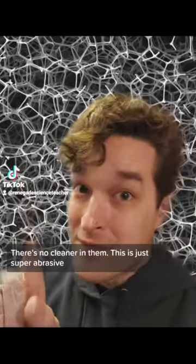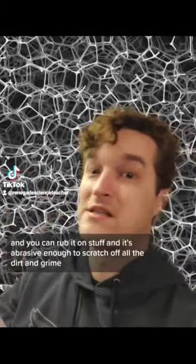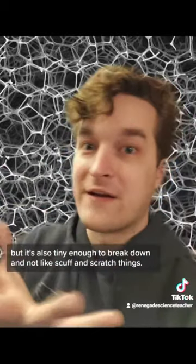There's no cleaner in them. This is just super abrasive. And you can rub it on stuff, and it's abrasive enough to scratch off all the dirt and grime, but it's also tiny enough to break down and not, like, scuff and scratch things.